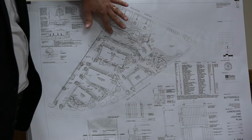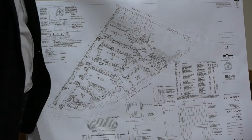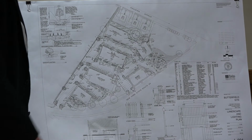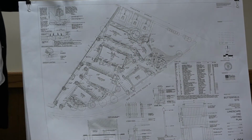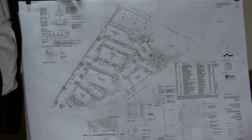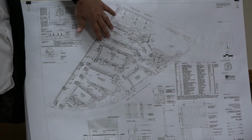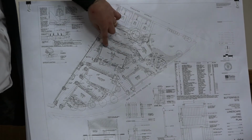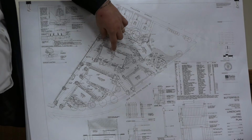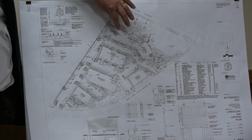These will be 2.5, and this would be single story, and then building 6 would be, again, this is all senior housing. 6 is 2.5 also. And then it steps again now to building 3, which is a larger building, and again, it'll house senior citizens.